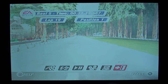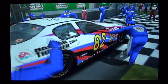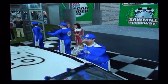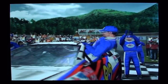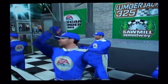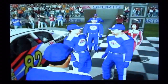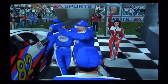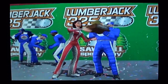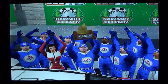All right, time to go to the victory lane. Not a scratch on the car? What are you talking about? Look at that! Look at that scratch on the front! Jesus. So, yep, here I am in victory lane. Alright. Yes! Nice. Alright, look at that trophy. It's awesome. That is awesome. And there I am in victory lane.